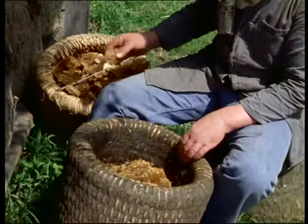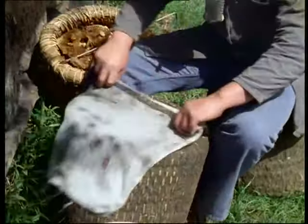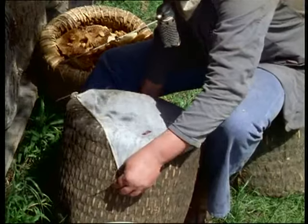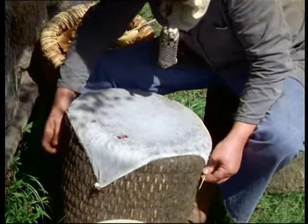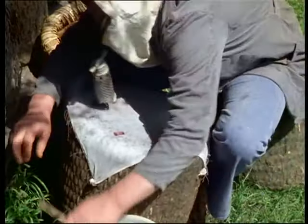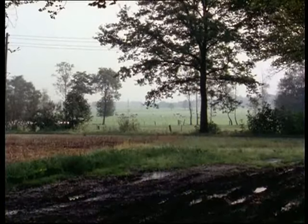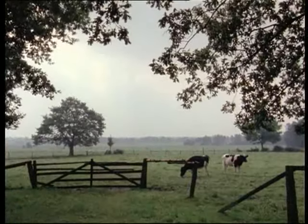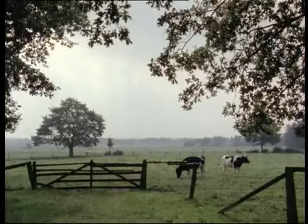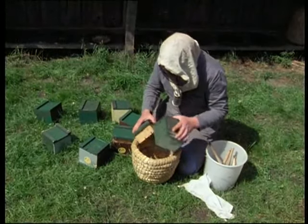The sections of comb removed are collected for wax pressing at a later date. Just like the casts shaken into skeps, the superseded stocks also need repose and the proximity of good foraging grounds for favorable development. Their young queens make their nuptial flight at this time. It may happen that a queen fails to return to the skep and the colony becomes queenless.